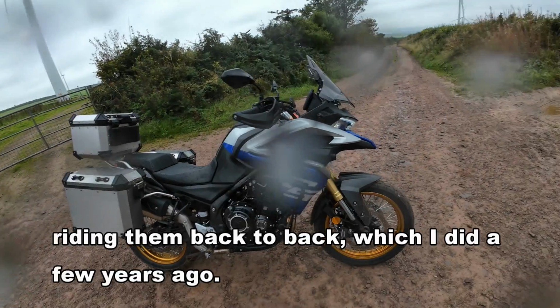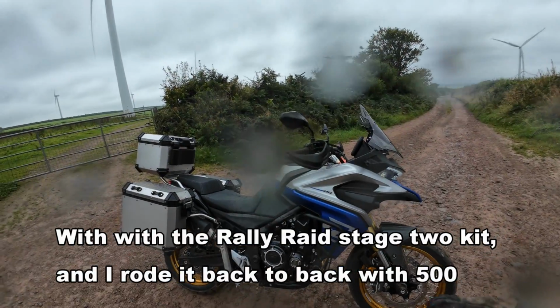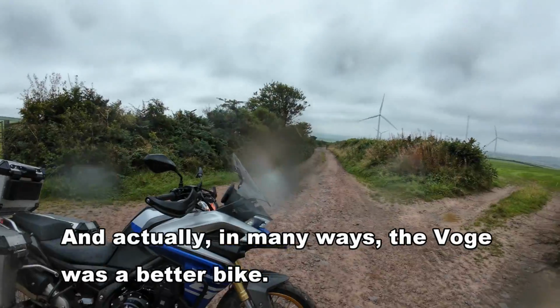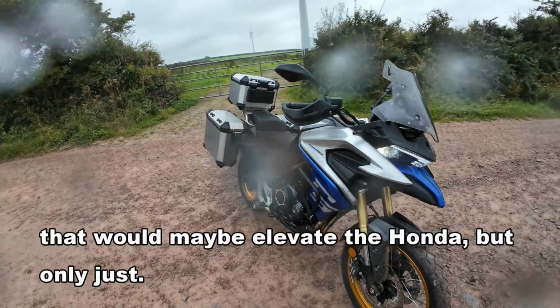In fairness, riding them back to back, which I did a few years ago, I had a CB500X with a Rally Raid Stage 2 kit, and I rode it back to back with a 500 DSX, the forebear to this. And actually, in many ways, the Voge was a better bike. It was a better engine, and it was only the finer detail that would maybe elevate the Honda, but only just.